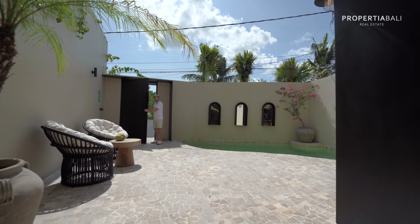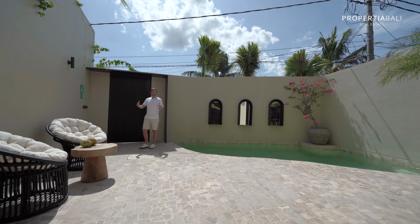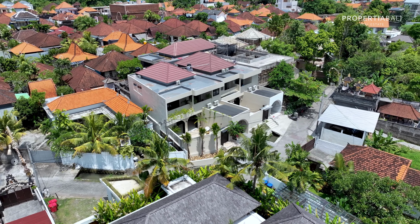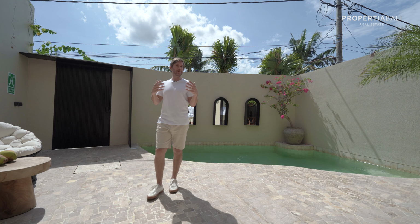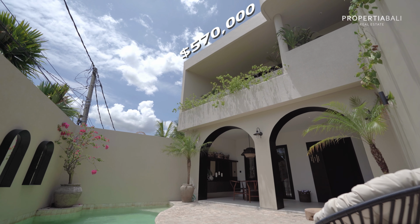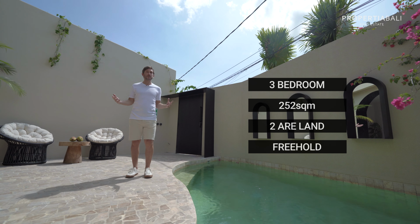Right off the bat, heavy door, and we've got the thumbprint smart security lock. That's so good. All right, guys. The breakdown on this property, we have 4 different units, but 2 of them have already been sold. This one's available, which is a 3-bedroom unit, and we also have a 4-bedroom, which will be finished this year. These are freehold properties, and let me give you a rundown on the specs. So these properties start at 570,000 USD, and this particular one has a build-out size of 252 square meters.